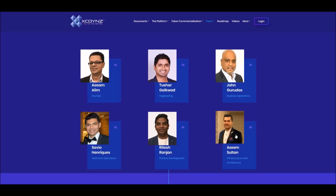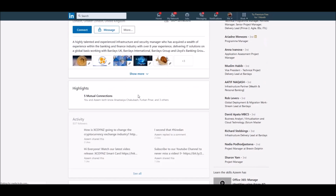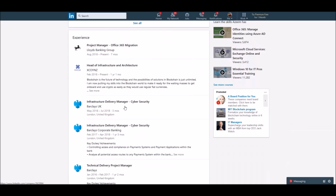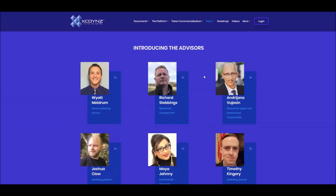Then this guy, he looks super young. I was impressed with everyone else, I almost skipped over him, but he has a serious amount of security experience. He works for Lloyd's, so that's very impressive, and infrastructure delivery manager, cybersecurity. So this is a really important guy. So that is the team.